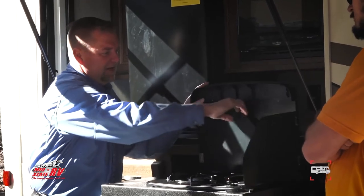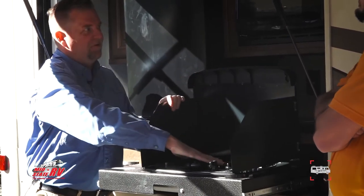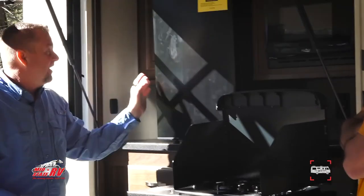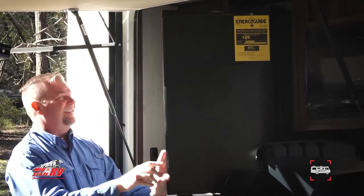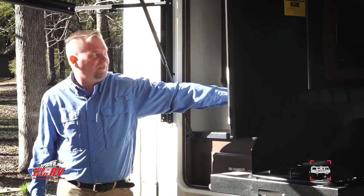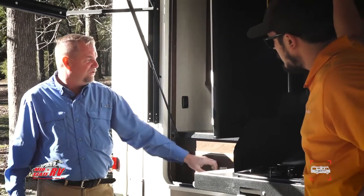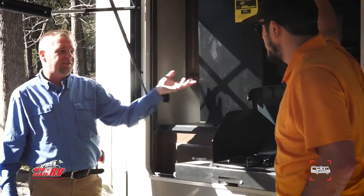Now, make it look good. Make it look slick, buddy. Two gas burners. Microwave. Big outside refrigerator. Dorm refrigerator. Plug-ins, storage. More storage. This is awesome.